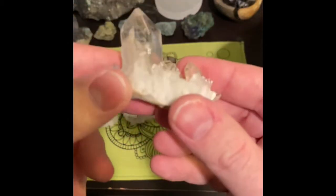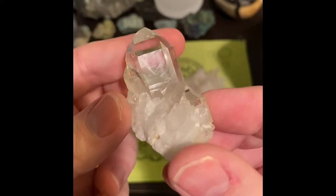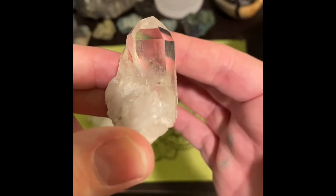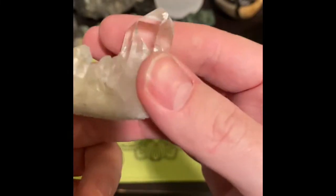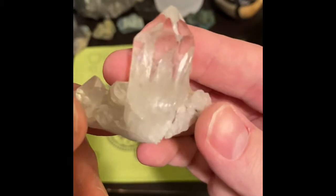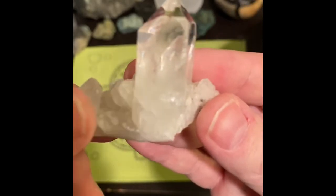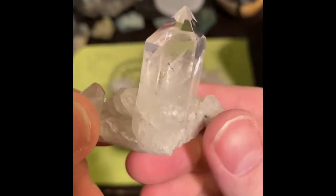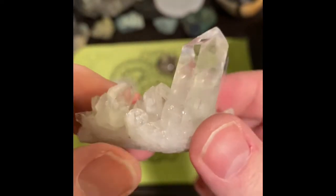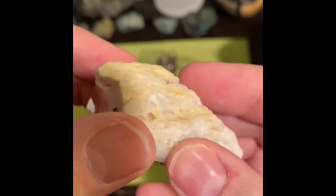There's another piece. Absolutely perfect look. That's the quartz you want. So when you look for quartz, this is what you want. Clarity. And rainbows. Look at the rainbows, right? Do you see them? Focus. Thank you. Look at that. Woo! That is beautiful. There's some black tourmaline in there.